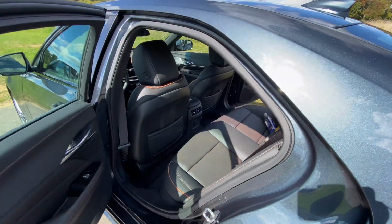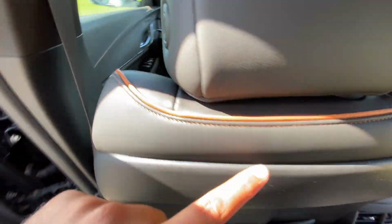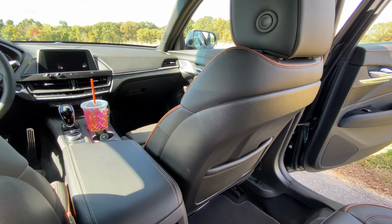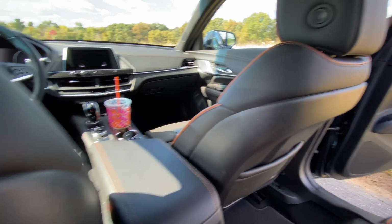You get 33.4 inches of rear legroom, and let me hop in. That's my seating position. I'm about 6 foot tall, and as you can see, it is pretty tight in here. So if you want more legroom, go for the Cadillac CT5-V, and that will give you 37.9 inches of rear legroom. It's pretty tight in here. I can't even put my leg down all the way.